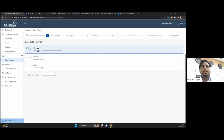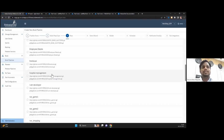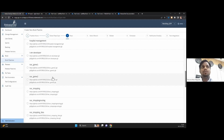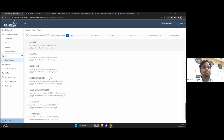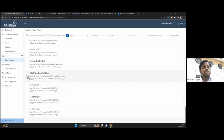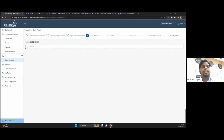Let's select GitHub and select the credentials that you have registered earlier. It will pick all the repositories available under GitHub and pop them out over here, on which you want to work. Let's select one of the repositories where you want to create a build and deploy it into your cloud account. This is the repository that I'm going to work on. Just select the repository and select the branch that you are working on or on which you want to create the build. Then the builder, which is an MTA, multi-target archive.